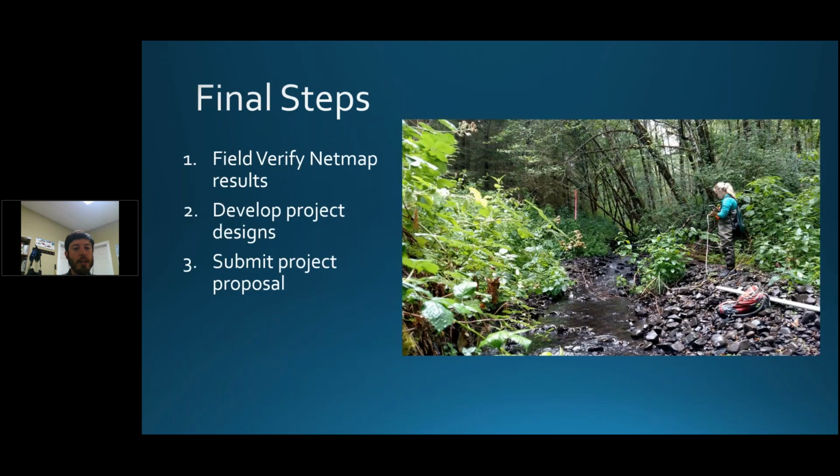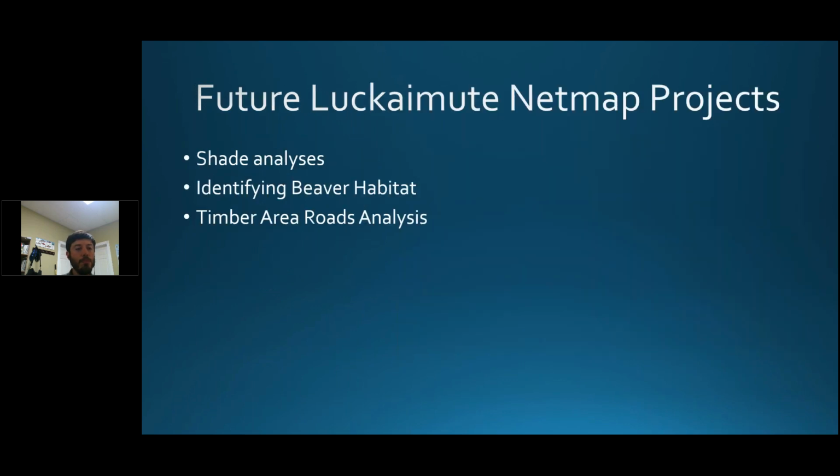Okay, so that's pretty much where we're at in the process. Next steps are to field verify, then develop the project designs, and submit the project proposal. Just some other analyses we're interested in doing. We're starting to work on a shade analysis that will look at how much solar exposure we're expected to remove from entering the stream channel based on previous projects that we've completed.